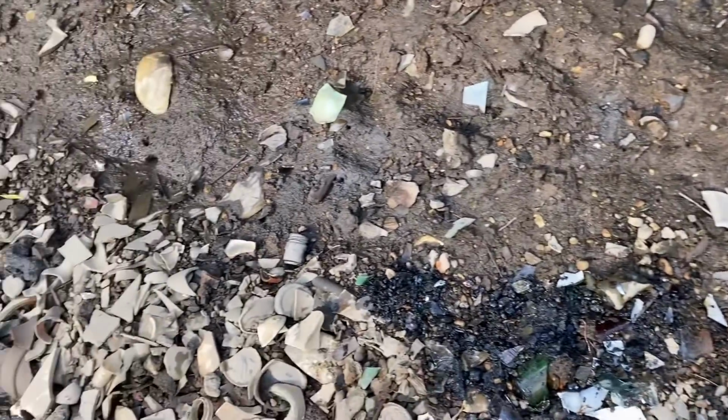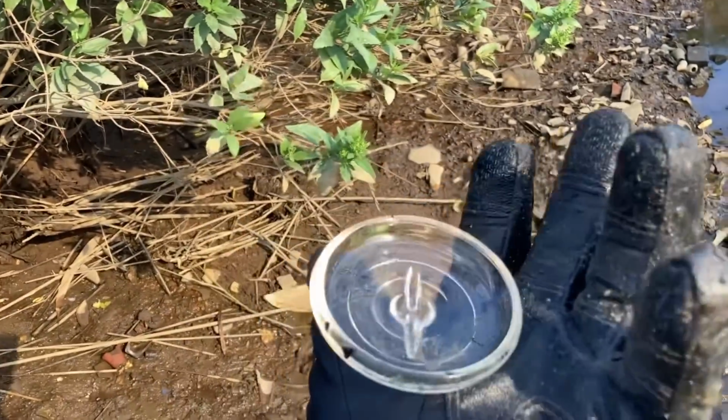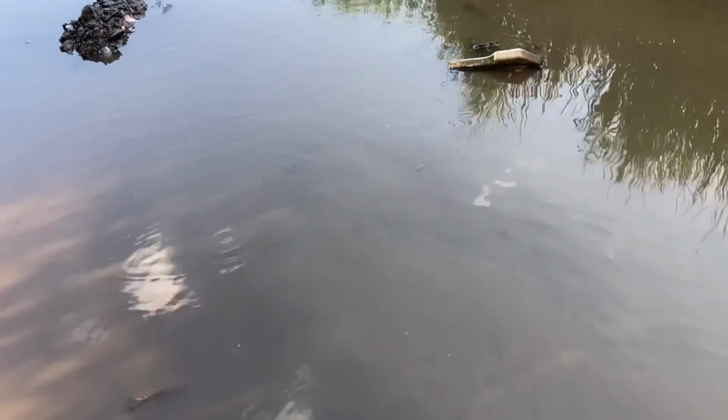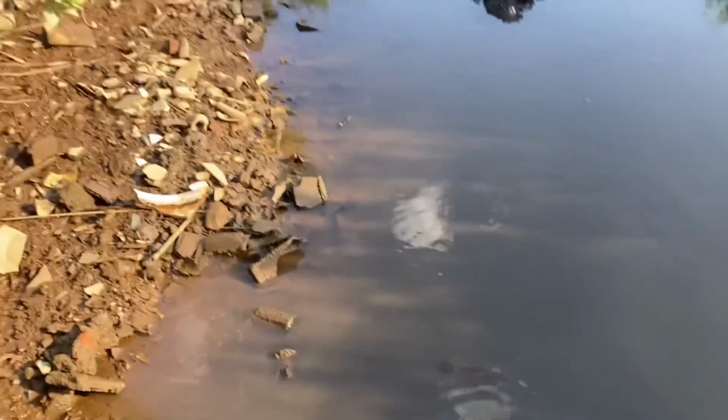Well, not breaking any records today, but that's just the way it goes. You have good days and bad days, and just medium days. But I did pull out top of a mason jar lid. And I got some time left. I'm not gonna give up. Aside from the bugs now biting me again.